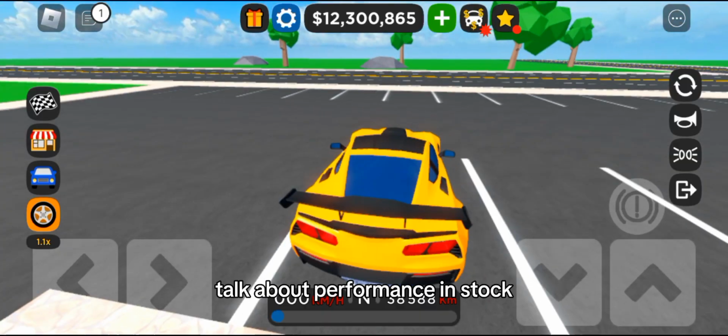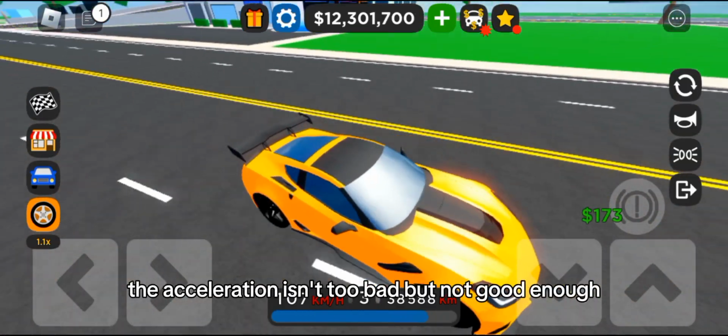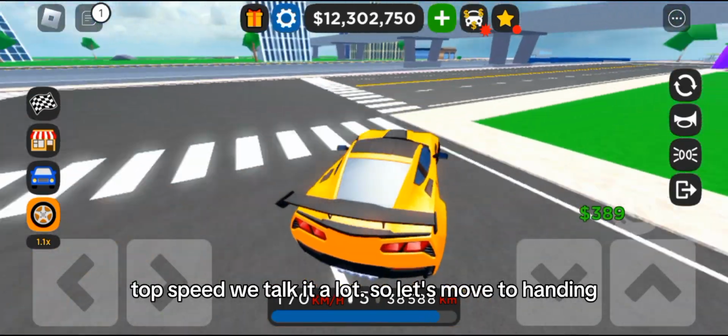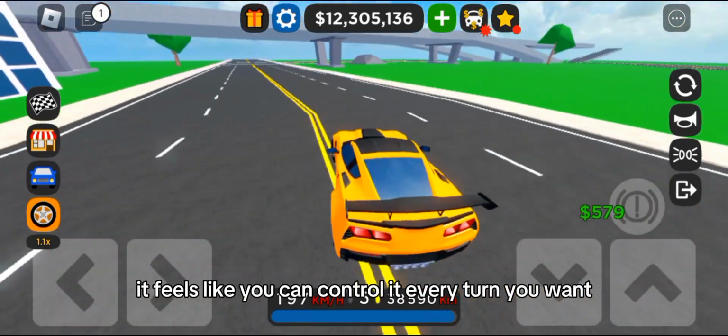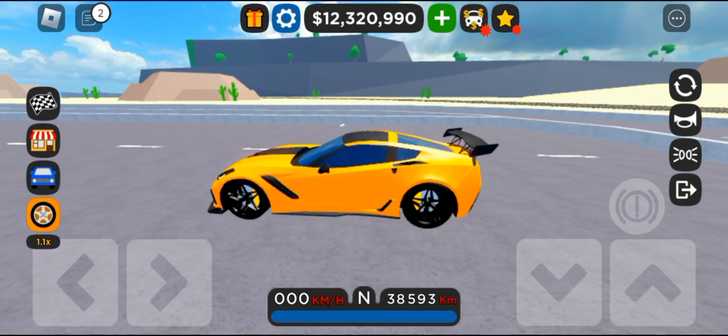Good, right? Let's talk about performance in stock. The acceleration isn't too bad, but not good enough, because this car doesn't have any turbo or supercharger. Top speed we talked about a lot, so let's move to handling. It's good, but not the best. It feels like you can control it through every turn you want, as intended. Half mile with stock again.